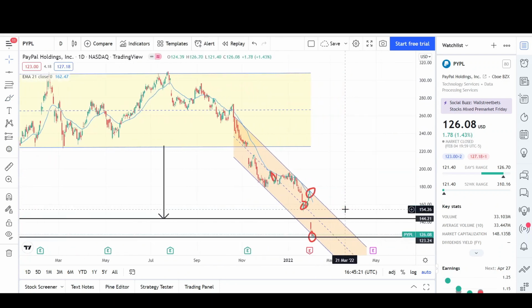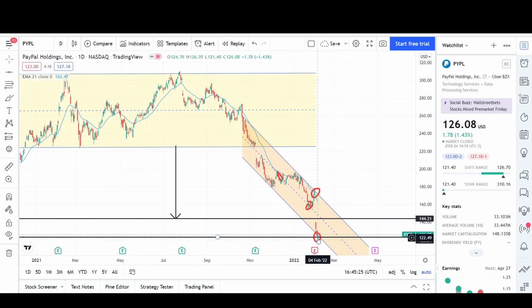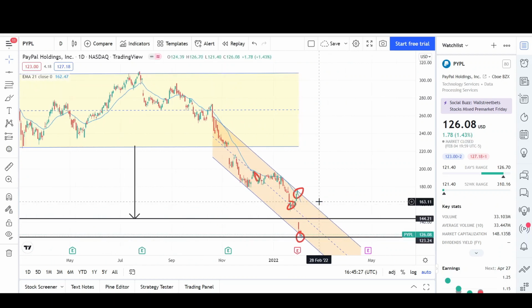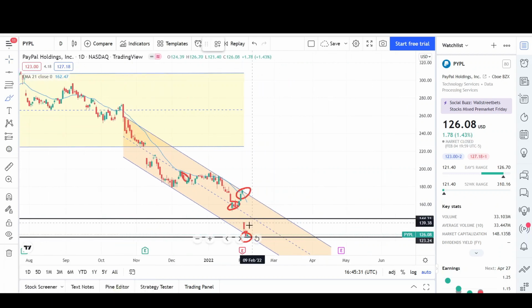We just met that a few days ago, and we are at the support side of the channel, and we're getting super far from the EMA. So this is what I'm expecting to happen. I'm expecting a reversal, just a temporary rally in play for PayPal. Let's see if we can get back up to the 156 level, because there is a massive gap here as well that these sellers created when moving the market in the direction that they wanted.